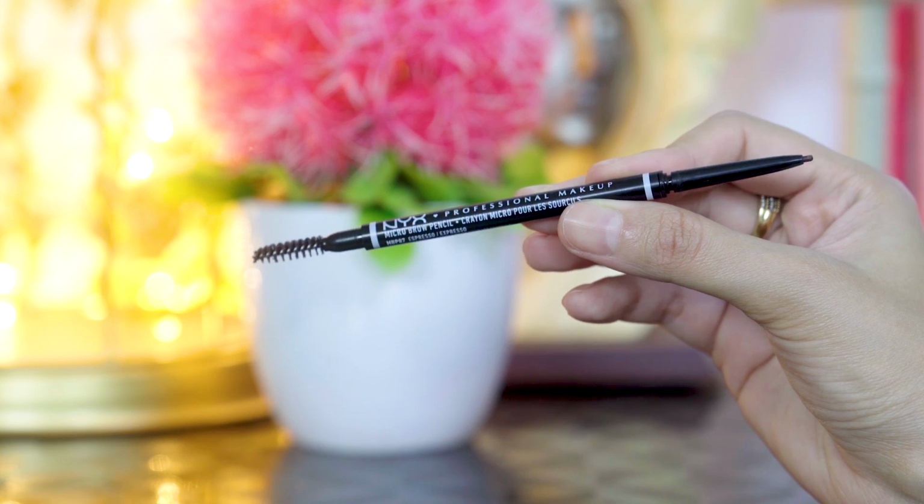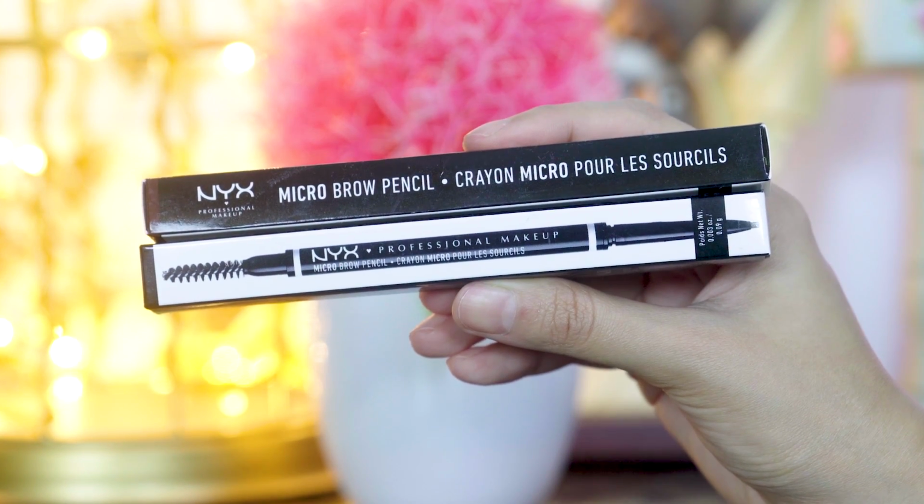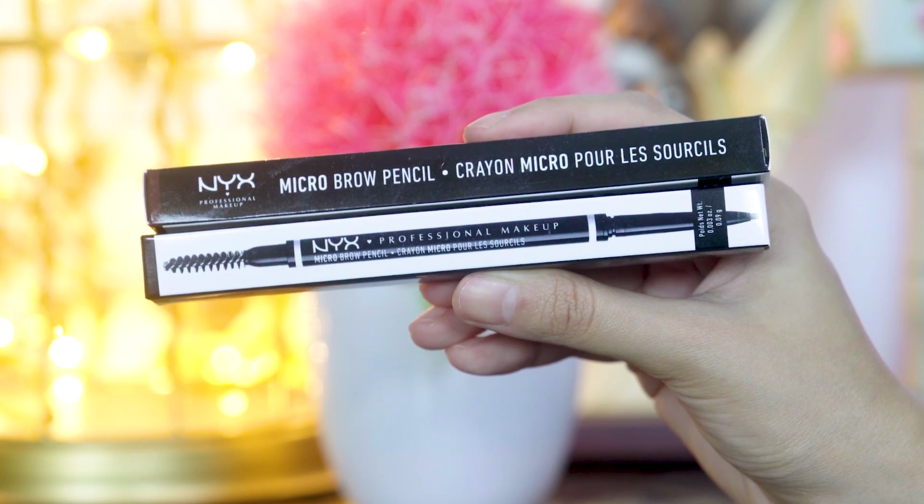So the next product that I'm going to be reaching out to is by NYX Professional again, the Micro Brow Pencil. Look at how sleek this product is. I have this in two different shades. One is the Espresso shade and the other one is the Brunette, so it's slightly on the browner tone. I'm going to use the Espresso, and this time I just threw it in as a giveaway.